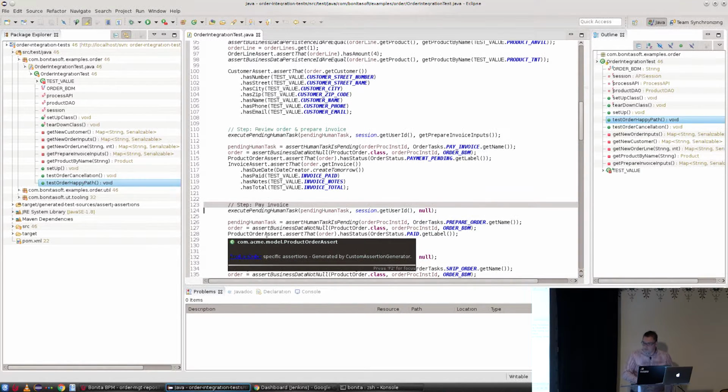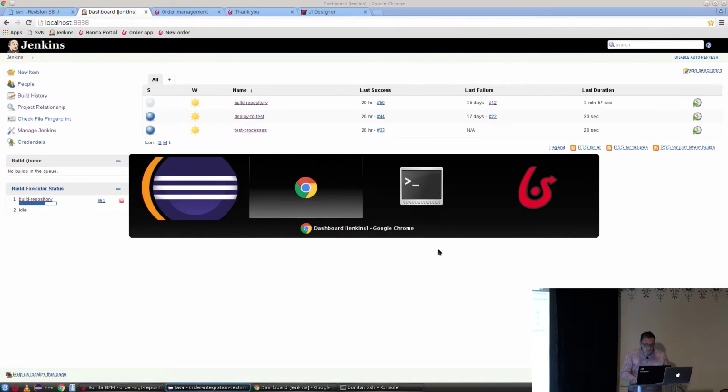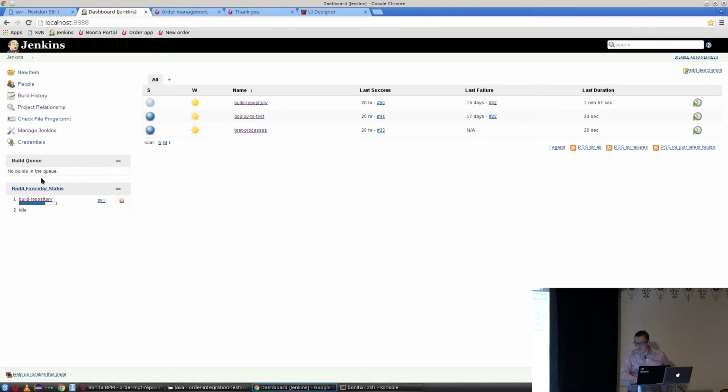So it's quite technical code to be written by developers. Here we can see that no parameters are provided to execute that step. And what I just did in my Bonita BPM studio a few minutes ago was to say, please give me something when you try to execute that step. It's called my mistake. So this is what we are going to see right now in the build. The build repository job is close to being finished. It's going to move to deploy test.